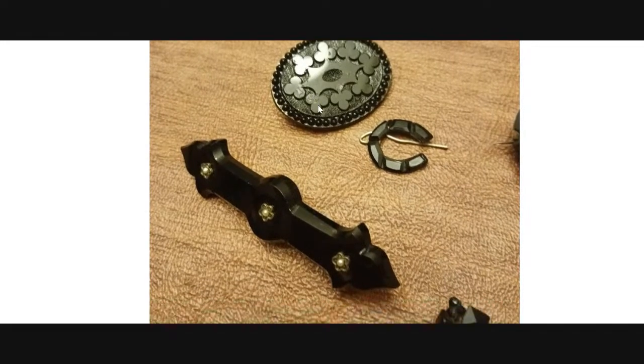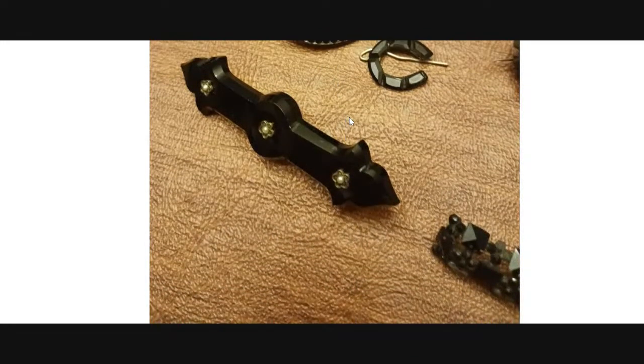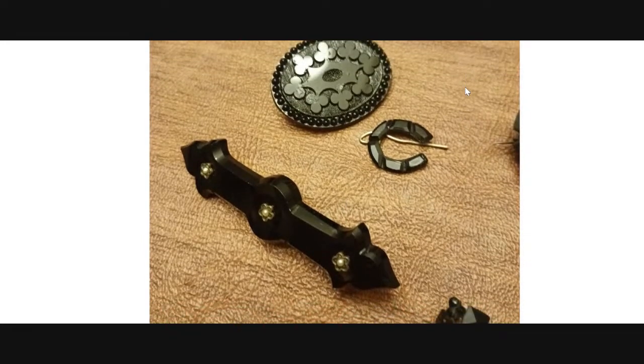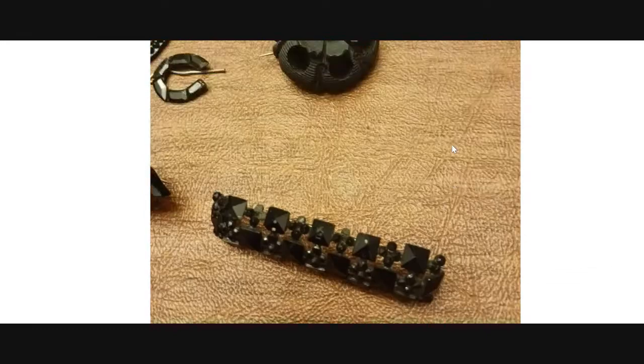Yes, I can see it getting bigger. Then we have a bar brooch with some pearls in it. There's a horseshoe, which is interesting. And then let's look at the next ones.